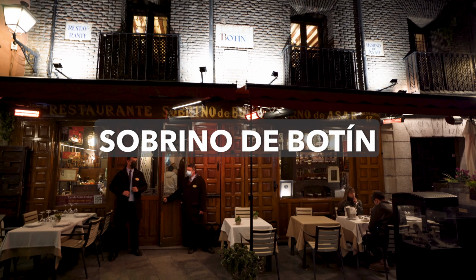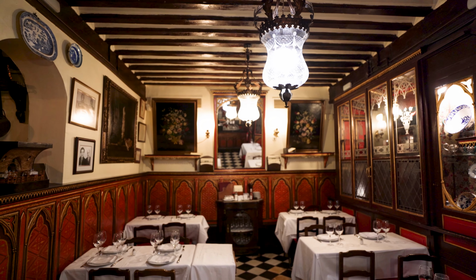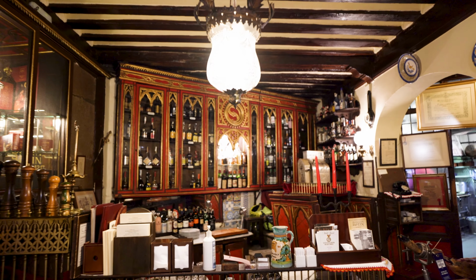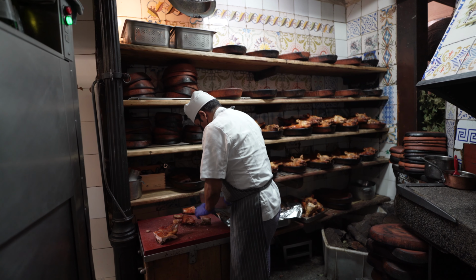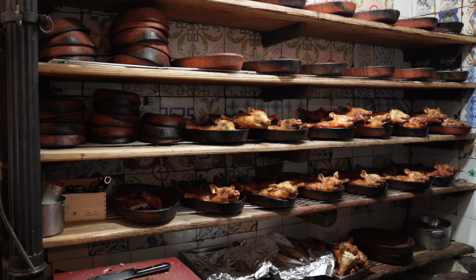Last but not least, we have Sobrino de Botín, which is an amazing restaurant. It's the oldest restaurant in the world, or the world's oldest restaurant in continuous operation. It's located near Plaza Mayor at Cuchillero Street. Whenever I visit a new city, I like to research and plan out a list of restaurants that I'd like to check out while I'm out there. I'm a bit hesitant when I see over the top reviews. I'm not looking for anything too touristy. I'm always looking to try authentic local cuisine. But I have to say that Sobrino de Botín lived up to the hype. It's a great restaurant. I really enjoyed my time there.